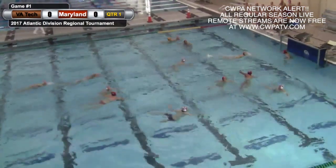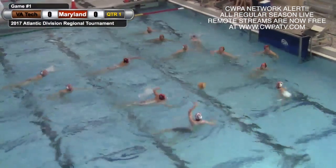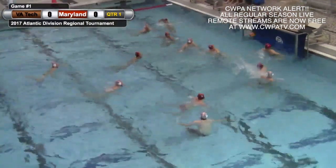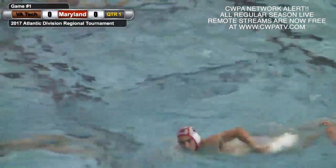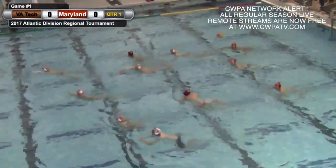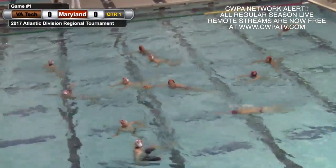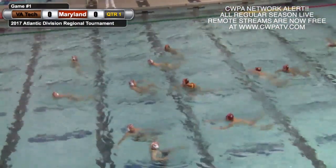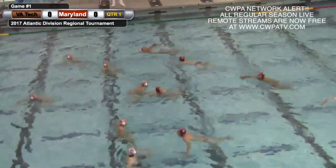It's going to be exclusion time. Player up for the Terrapins. And now fires there. Boom! Shakalaka! 1-0 Terps. That's a goal by Brody Nessman. That's his first of the game. 1-0 Terrapins, about a minute and a half into the game. So the goal is by Nessman.